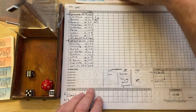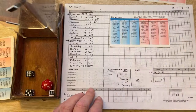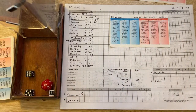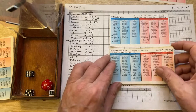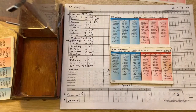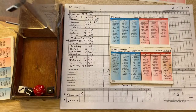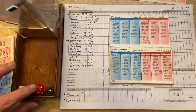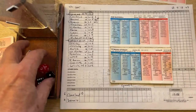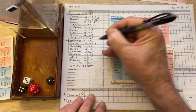Here is Sam McDowell on the mound. Sam has won 12, Lolich 17. Here's Stanley to lead it off. Three, seven, left-handed, single. That is a reroll. Three, five, left-handed, struck him out. One down.